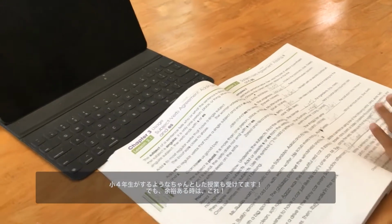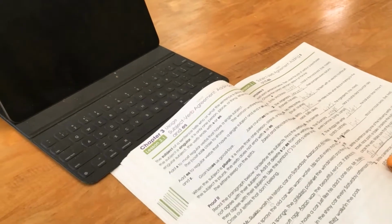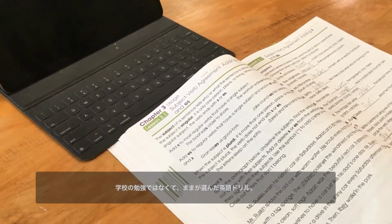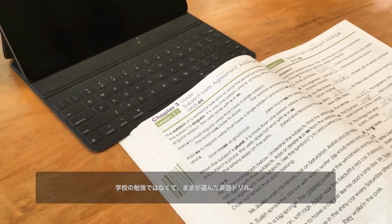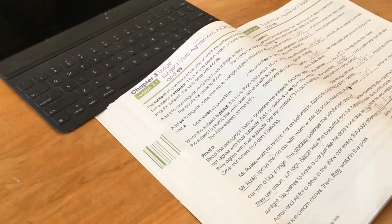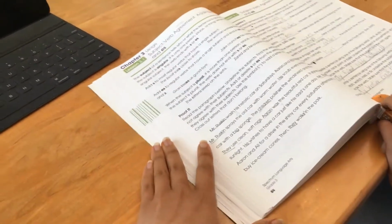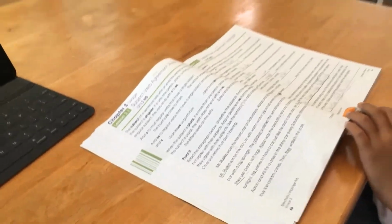So now we're done with distance learning and Rina is doing her workbook. It's not a part of school. It's not homework, but it's homework that mom gives to Rina. We're learning about subject and verb agreement. Right, Rina? Yeah. So what is a subject?